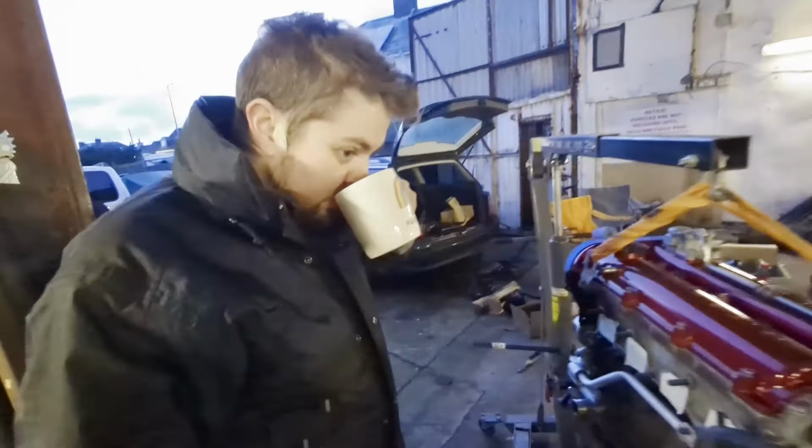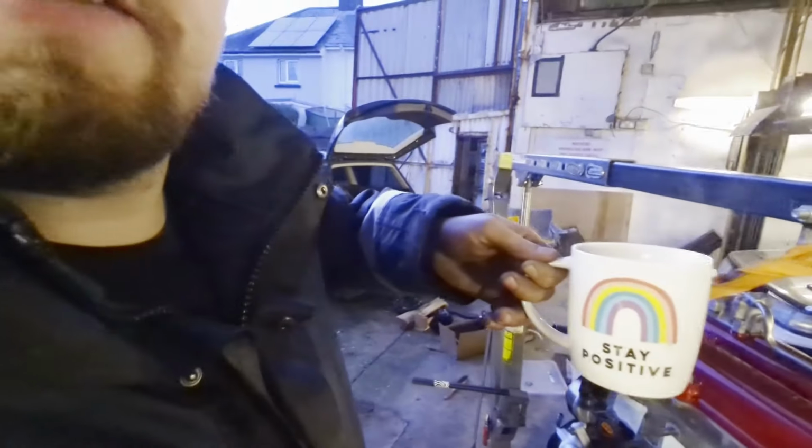What are you drinking there, Bryn? Black coffee out of a Stay Positive mug because I'm well known for my sunny disposition.